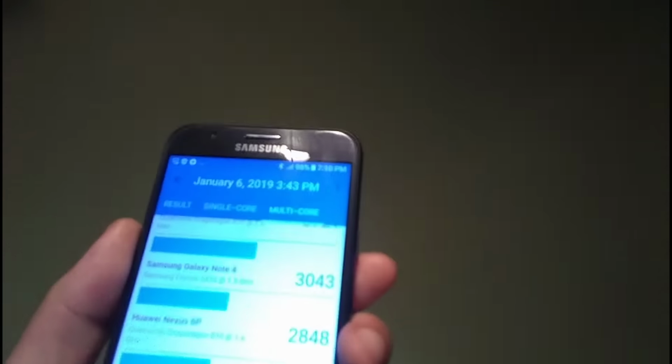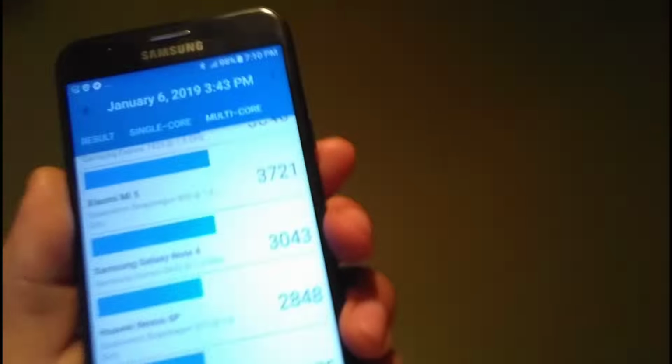I definitely like the Samsung Galaxy Halo in 2019. Now you can see the score right here for it's about 3200, which is actually comparable to the Note 4, just a little bit higher. And this phone is definitely highly recommended from me in the mid-range arena in 2019.